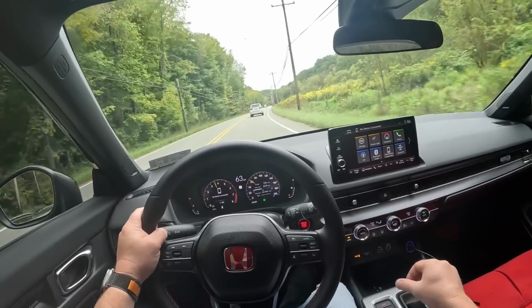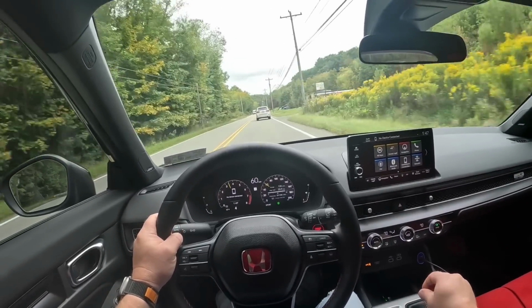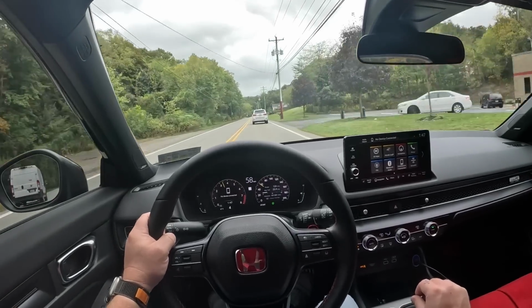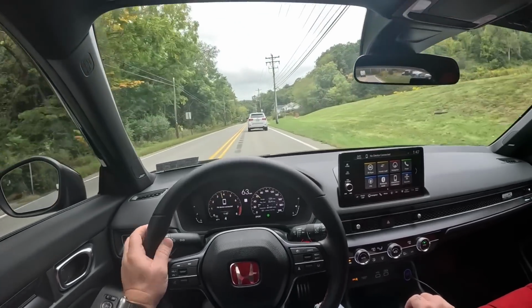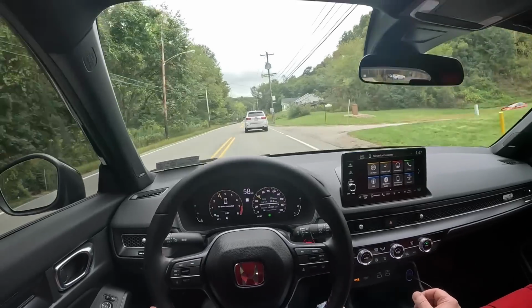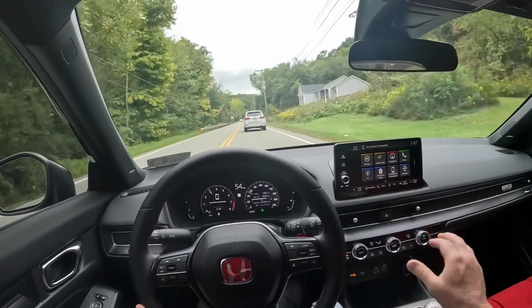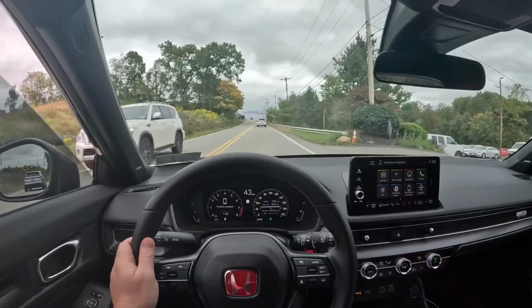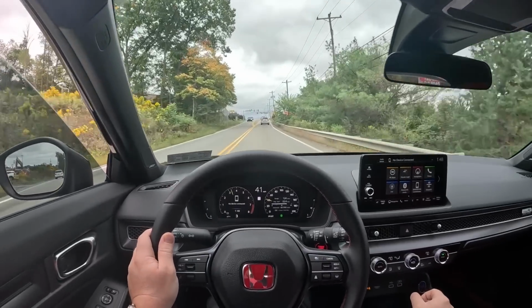Yeah, I hope that blow-off valve sound comes out on this GoPro audio, because that is really cool. I have to say, I like that. It's been a while since I drove a car that has a blow-off valve sound as well. So yeah, I like it. And if you crack the window open, you hear it better.